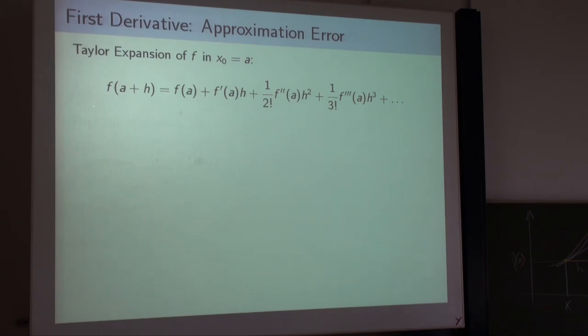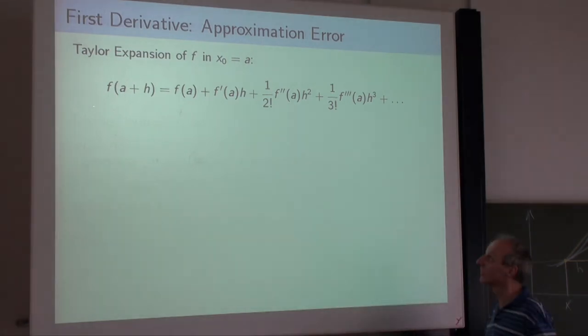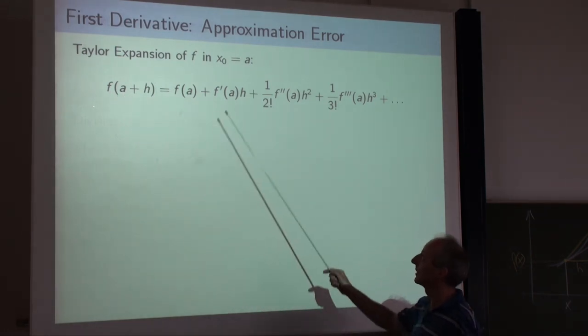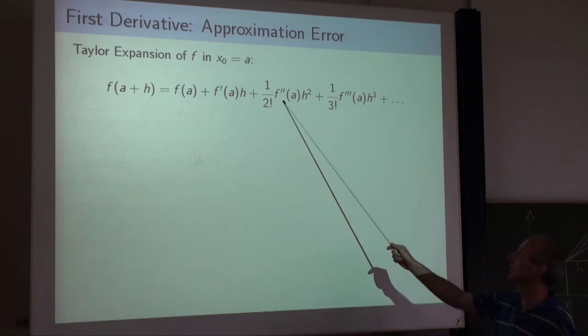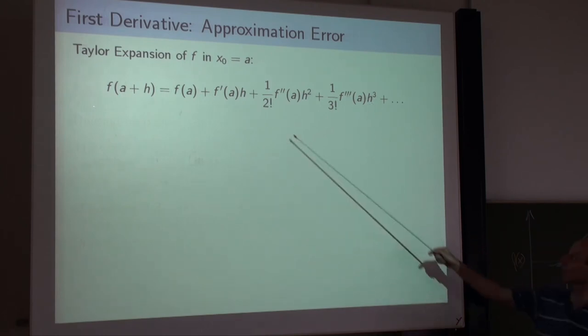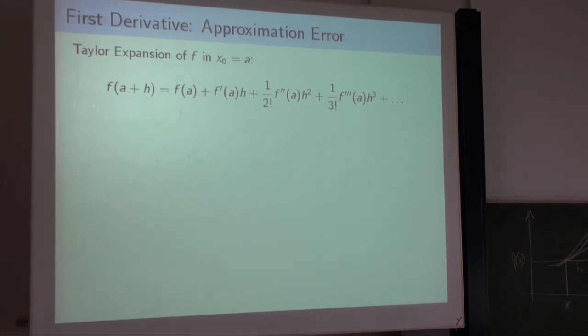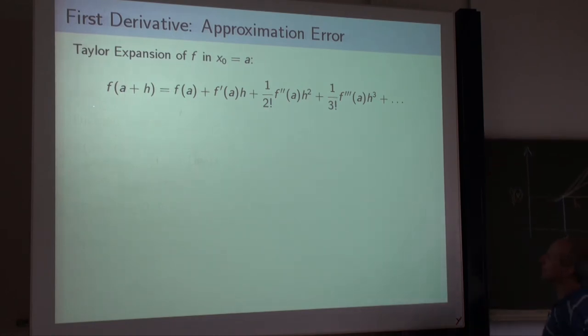for the asymmetric difference. We look at the Taylor expansion of our function f in some point A. The Taylor expansion gives f of A plus h is f of A plus first derivative at the point A times h plus 1 over 2 factorial second derivative times h squared, then 3 factorial third derivative h third power. That's what you really know from Taylor expansion. Maybe you know the Taylor formula a little bit different. I hope you all know it. If not, look into the script of last semester.